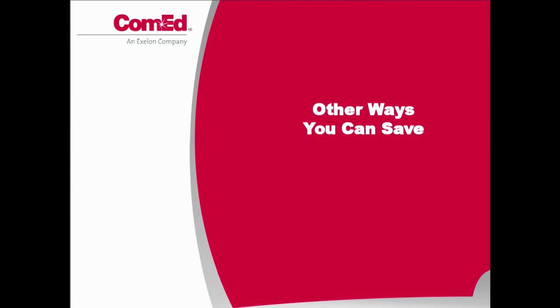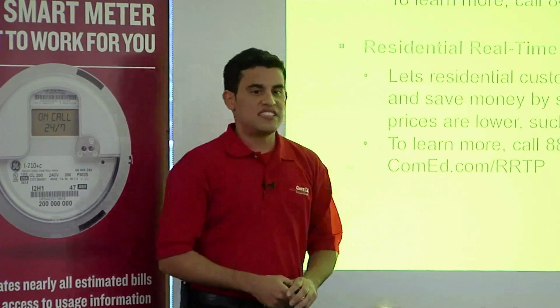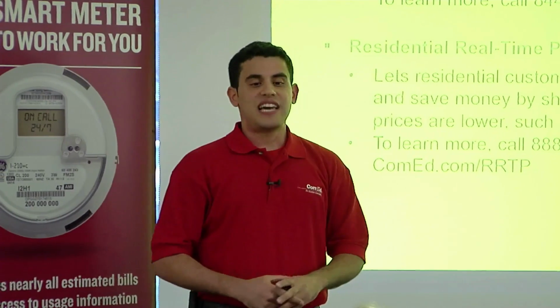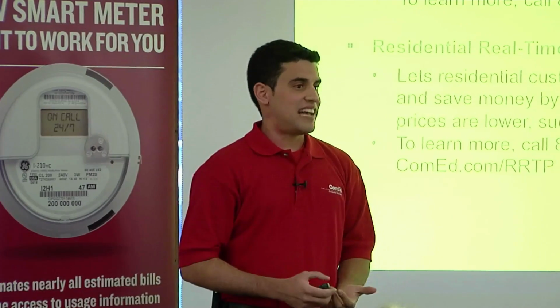Let's see, other ways you can save. Now that we have smart meters, we can start implementing these different rate programs. One of them is peak time savings. So basically, every summer, we designate 2 to 5 days as peak time savings days. These are the hottest days of the summer when demand is the highest.